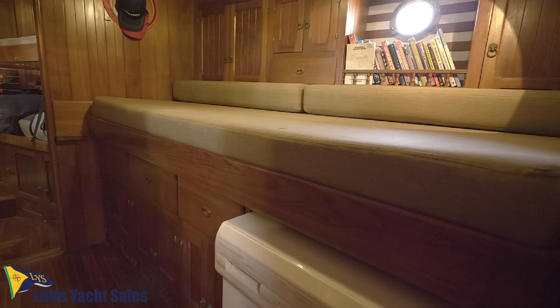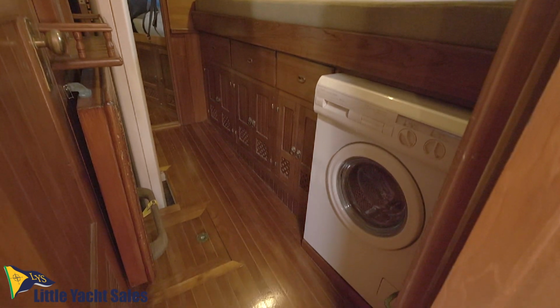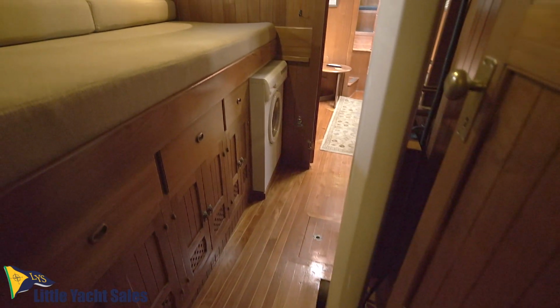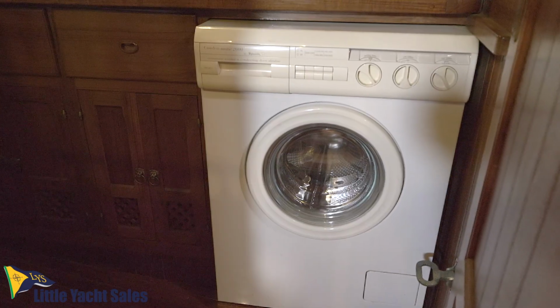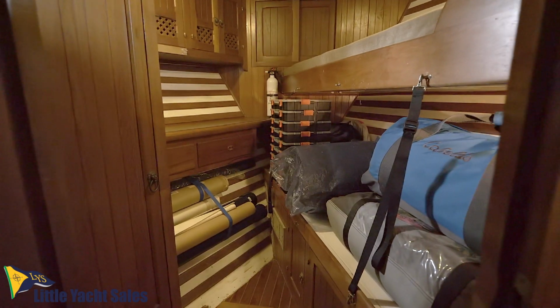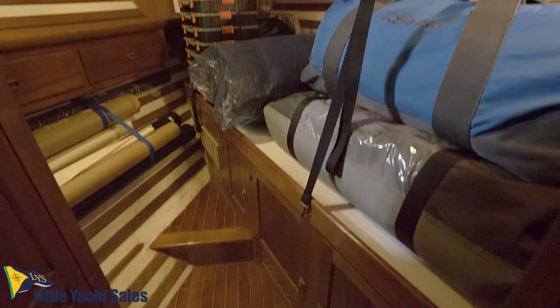The mid-berth area features a large twin full bunk, a ton of storage in cabinets and drawers, as well as a washing machine. All the way forward, there are 2 bunks to starboard with a workbench, cabinets, and hanging storage to port.